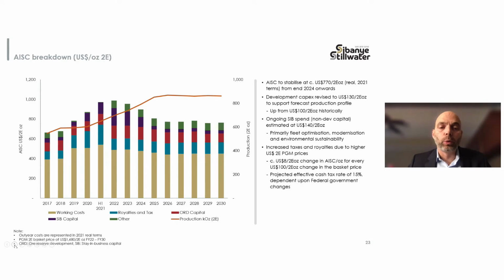Development capital or ore reserve development spend is expected to approximate $130 an ounce on a forward-looking basis, up from about $100 an ounce historically. This is a clear investment, providing better flexibility and quality face availability, thereby supporting the ounce profiles shown throughout this presentation. Although material spend, this should see the US business's unit cost profile improve over time, as we are better able to leverage and support our mining operations.